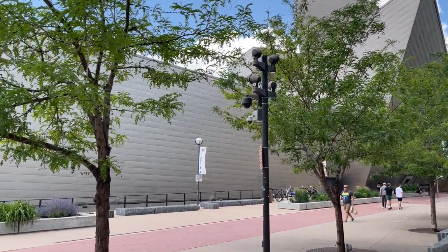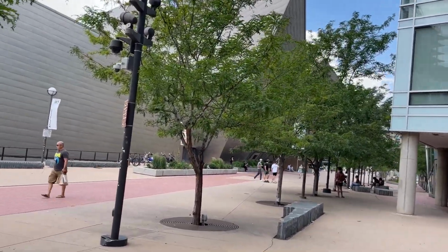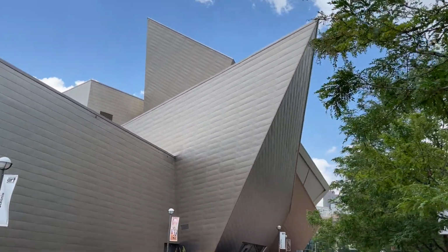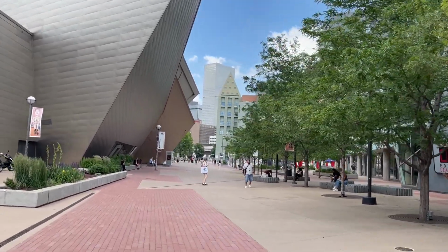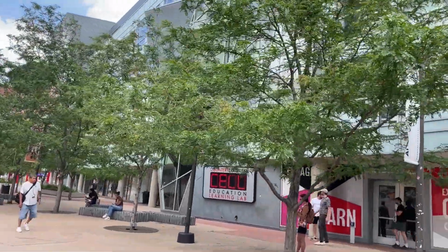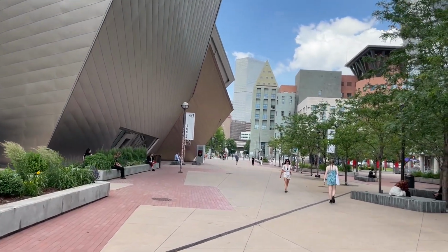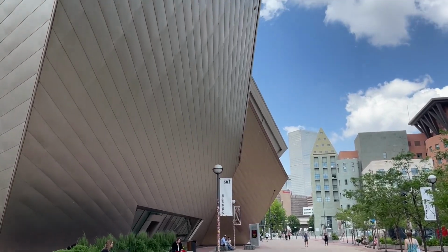Okie dokie, so here we are outside of the Denver Art Museum, and I don't have my mic on just yet. I'm gonna get in, pay for my ticket, and then I'll get all gussied up, but it's a really cool building. Straight ahead of us is the Denver Library, and then we have kind of like the art hotel and a convention center kind of thing over here, but this is the museum. It's a little windy, so I might have to try to clean this audio up, but let's go inside.